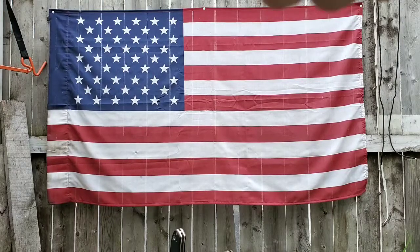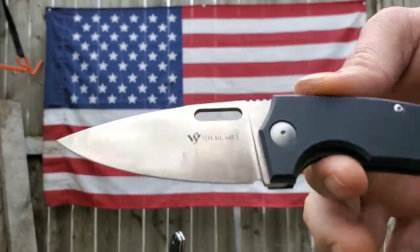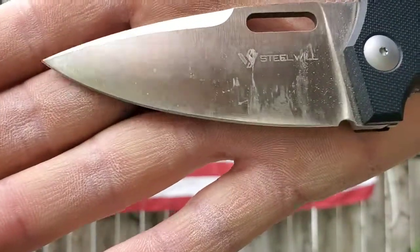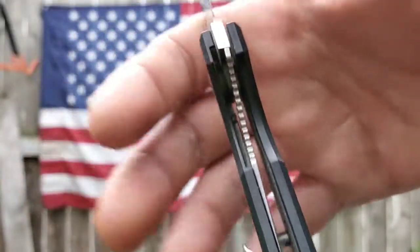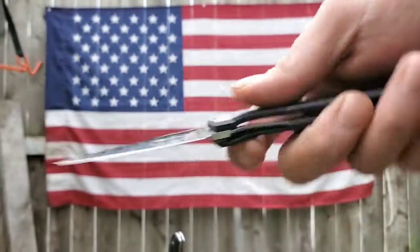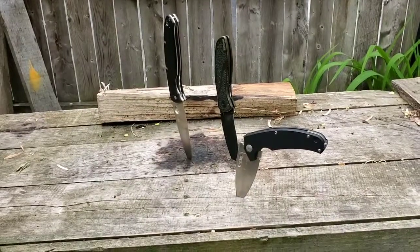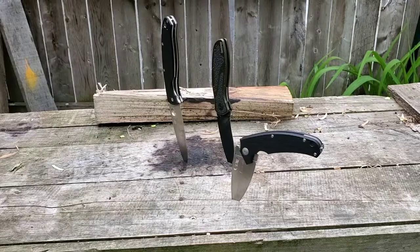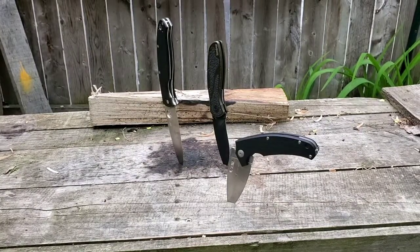Oh yeah. And this piece of junk piercer. I've been carrying that too. This thing's a piece of shit. That lockup's bad. It's worn down. This shit is shit. See what just happened? It's garbage. Piece of shit. That's it.